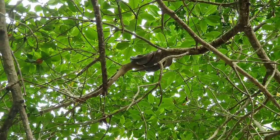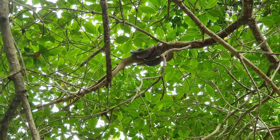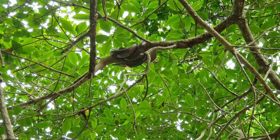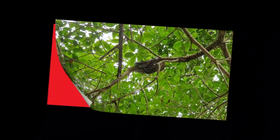This is what you have to do when you don't want your hair to get wet and it's raining in the swamp. You come under a tarp. Wow. What kind of snake is it? So this is a Cook's boa. It's also known as a rainbow tree boa. Yeah. And it's locally known as a cascabel snake. Okay.